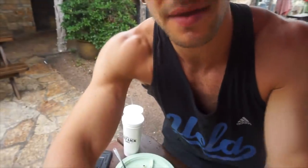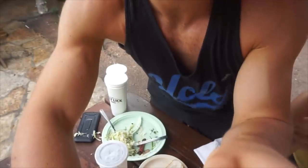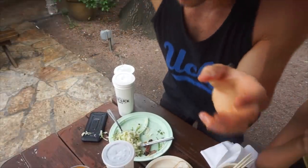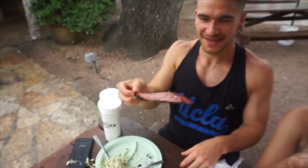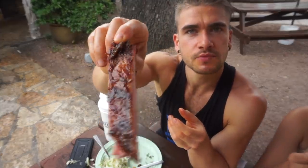Right, it's raining, so I'm just moving my camera under the umbrella. It might just kind of be on me from here on. Let's see if that works. Ribs. Maybe the pig. Oh, juicy. You see that? Look at that glisten.